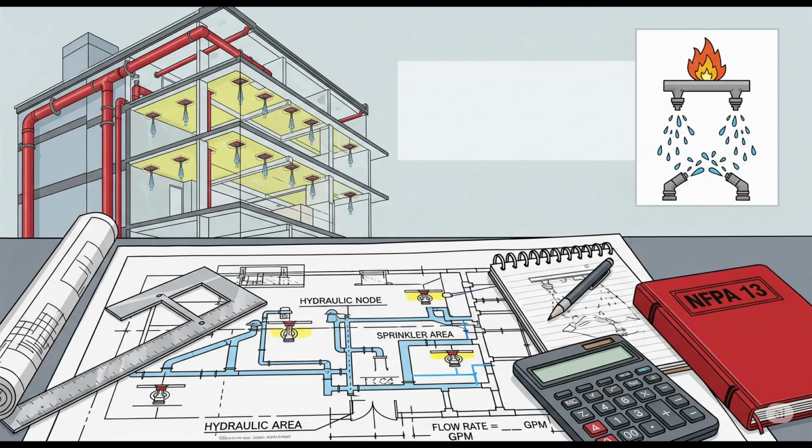Okay, let's say this remote area needs 12 sprinklers to cover it properly according to NFPA 13. Your initial calculations, using Q = K√P for each head, show that each of those 12 sprinklers needs to discharge, let's say, 22.6 GPM. So 12 heads times 22.6 GPM each. That's 271.2 GPM just for the sprinklers operating in that specific design area.